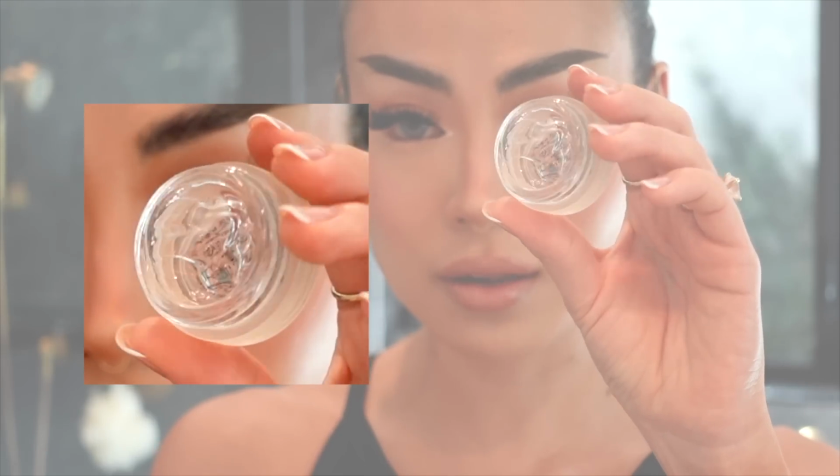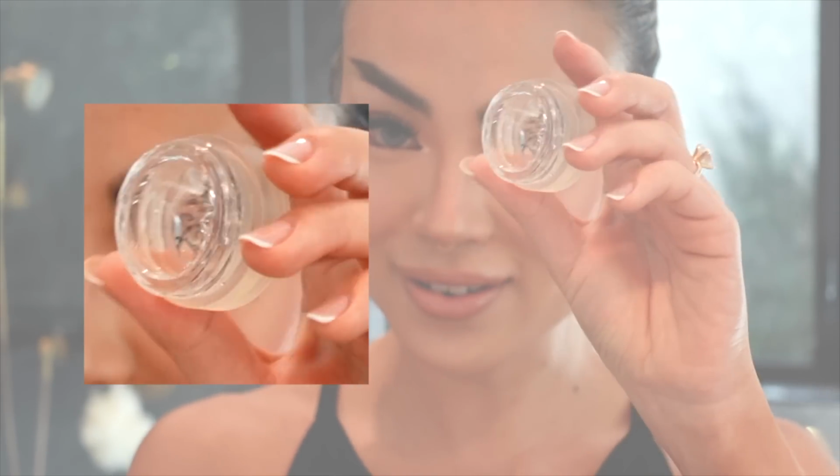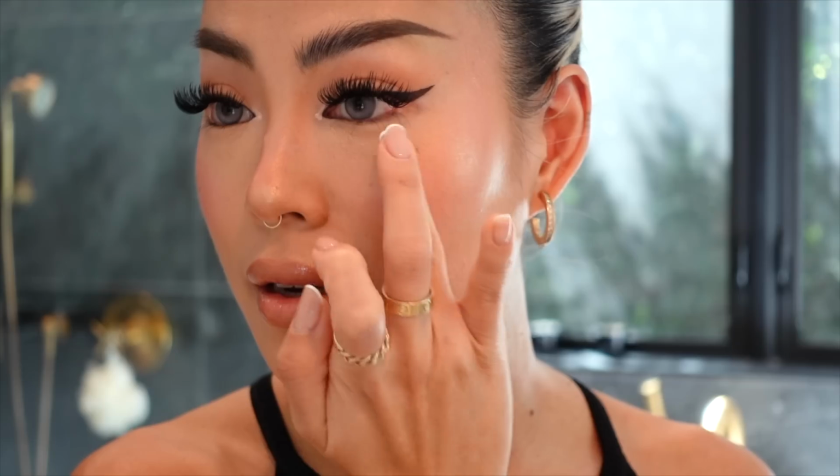So this is what the product looks like. First of all, it looks so cool. Literally I'm using a tiny bit. Again, I feel like it's all these subtle touches. So it just gives my skin more of that dewy glow look.